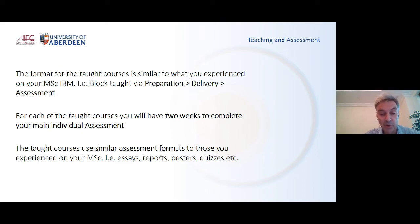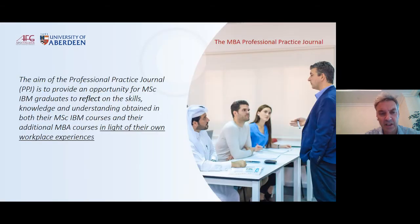Managing change, you do a group poster with a briefing note or an executive summary alongside it, and then you do an individual assignment which has something to do with reflecting on your own experience of change, how you've reacted to that, and that kind of analysis. Okay, so you can begin to see it's going to be delivered in the same way and assessed in the same way.